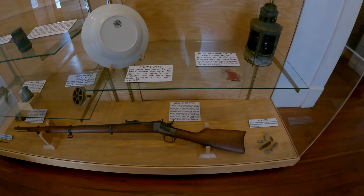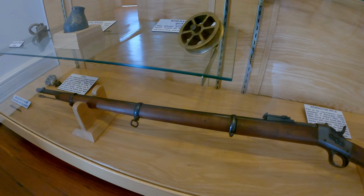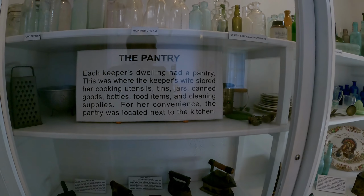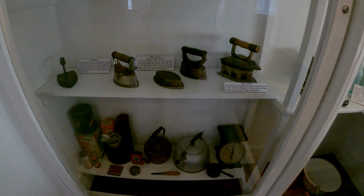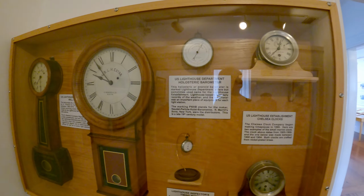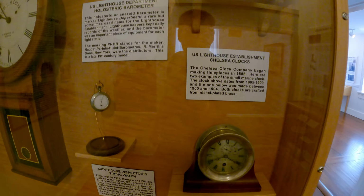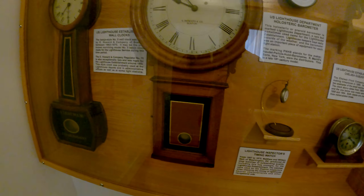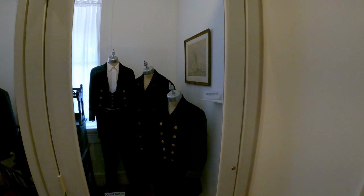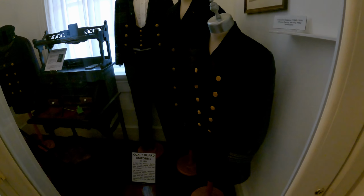Original Remington rifle. About the pantry. Some old irons and pots. Barometers, clocks, watches. Coast Guard uniforms from 1920.